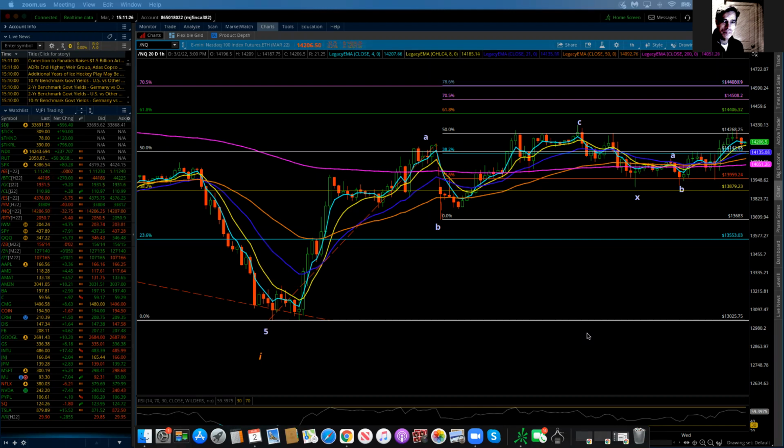Markets traded in a little bit tighter range today. Didn't break down, didn't break up, traded in a range. It was a decent range, and we did see some very strong rallies in the Dow and also in the NASDAQ and also in the S&P. Now, what is going on with where we're at and what could possibly take place now?